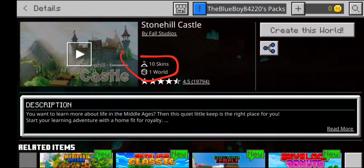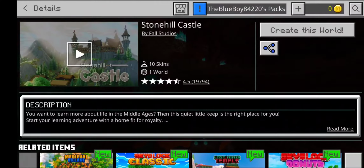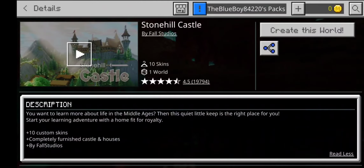So as you can see, it has 10 skins in one world. Let me read the description. You want to learn about life in the Middle Ages? Then this quest, Little Keep, is the right place for you. Start your learning adventure with a home fit for loyalty. More than 10 custom skins, completely furnished castle and houses by Fall Studios.